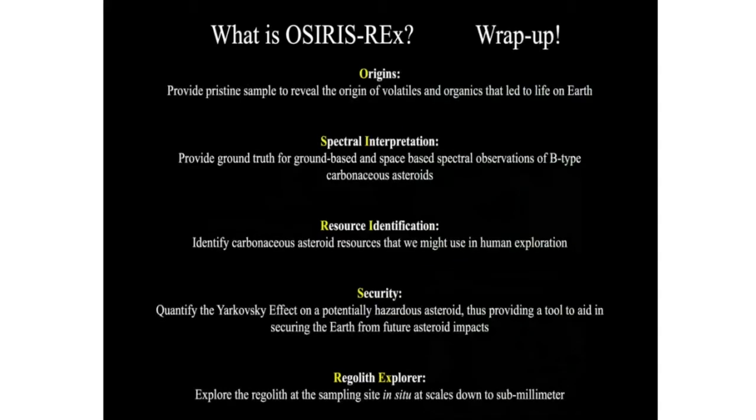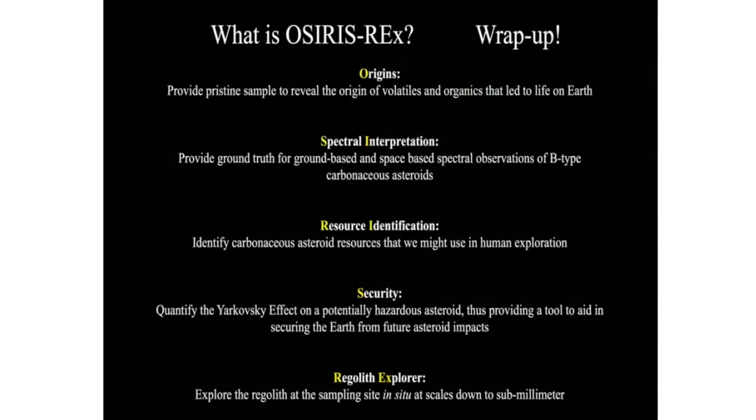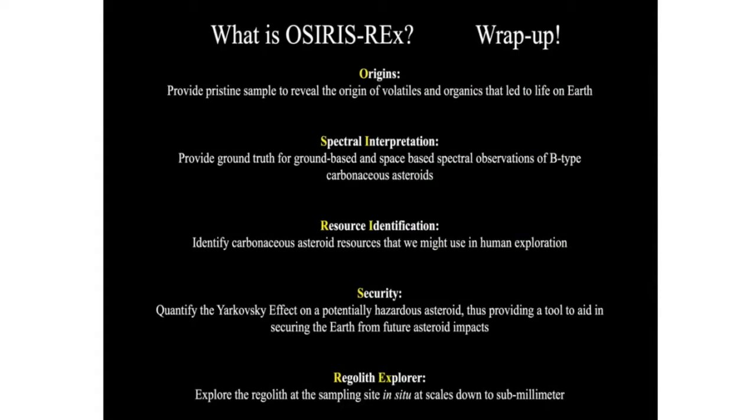So to wrap up, OSIRIS-REx is a complex name and is an acronym. It stands for Origins, because of course we are looking to get samples from a pristine asteroid, that is Bennu. Spectral interpretation, so we are also observing the surface with spectrometers, not only in the near infrared, but also in the far infrared. Then resource identification, we have to identify the first resources that we can grab from the surface of the asteroid and then bring back home.